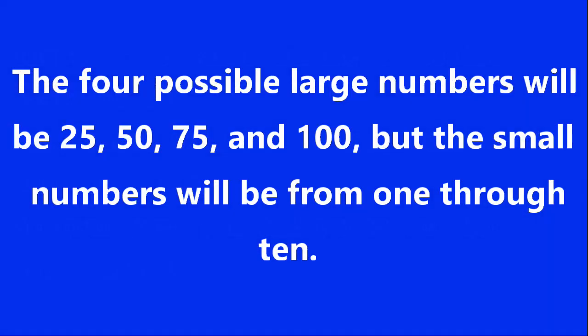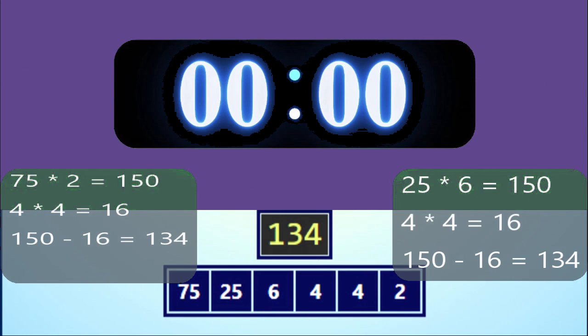The 4 possible large numbers will be 25, 50, 75, and 100, but the small numbers will be from 1 through 10. Here is an example game. The target number is 134. 75 times 2 is 150, 4 times 4 is 16, and 150 minus 16 equals 134. Another is 25 times 6 equals 150, 4 times 4 equals 16, and 150 minus 16 equals 134.